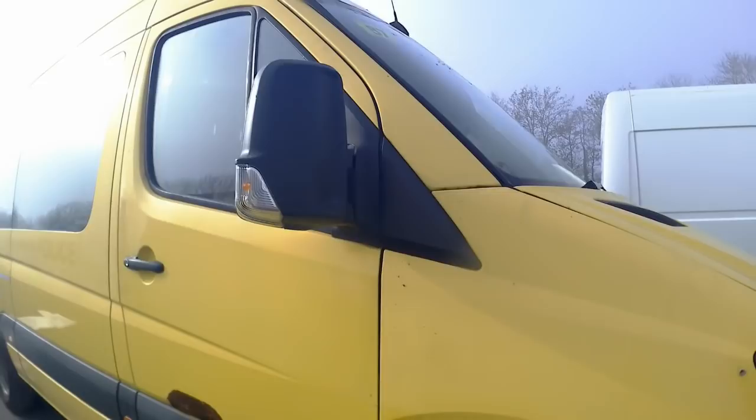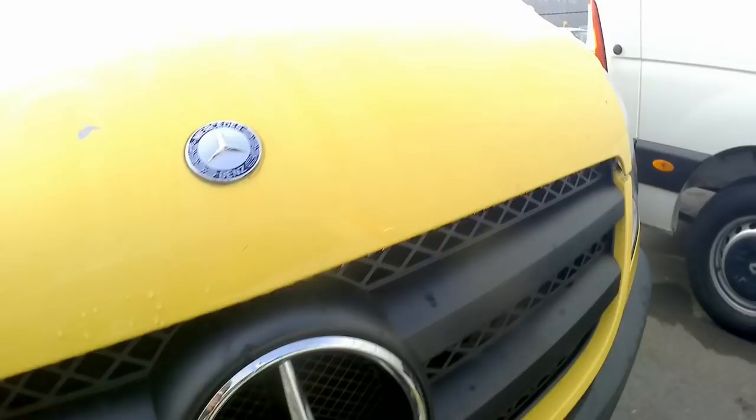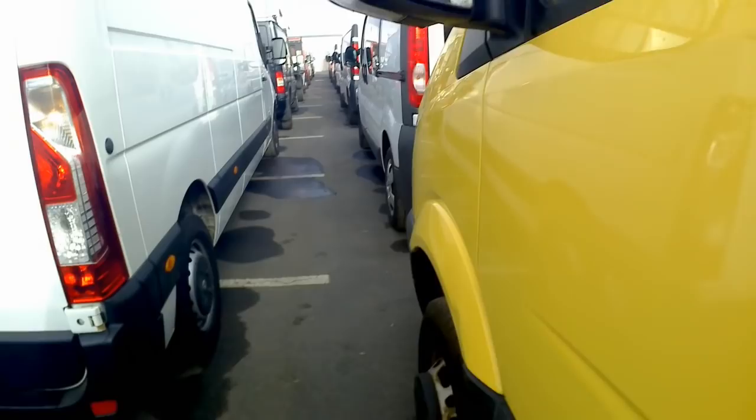It's on a 2008. Yeah. It's got polycarbonate in all the windows. Yeah, polycarbonate on all the windows. I can't quite see inside. Anyway, moving on to the next one.